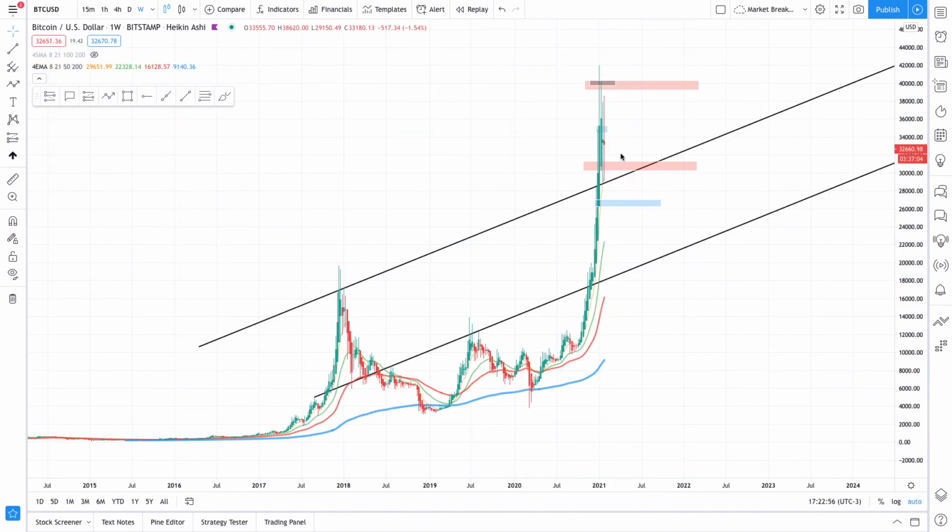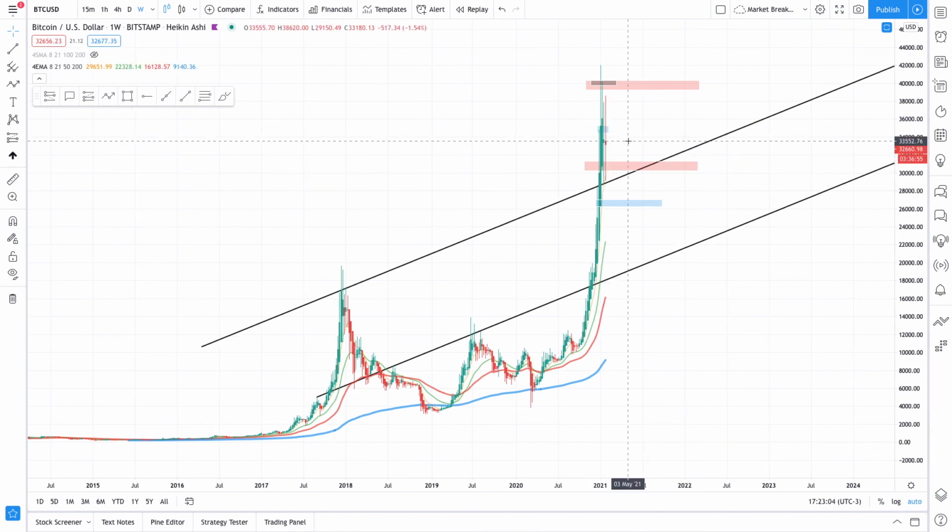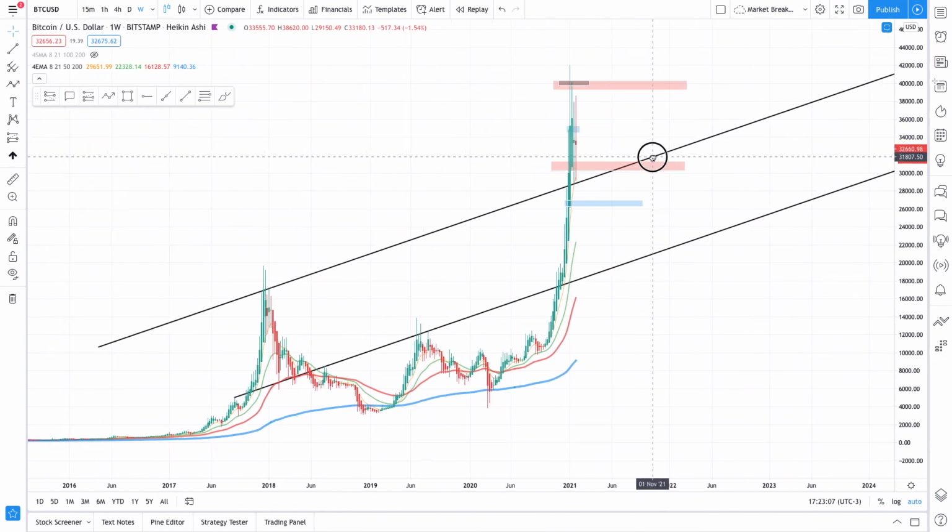And last but not least, I'm moving on to Bitcoin, which is our favorite cryptocurrency. And I've been doing a lot of videos about this instrument lately because I do find a lot of people are getting into the crypto markets and are interested in my opinion on what I think Bitcoin will do in both the short and the long term.